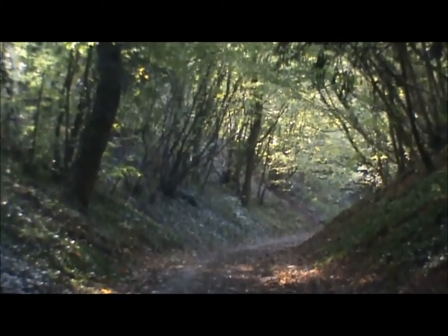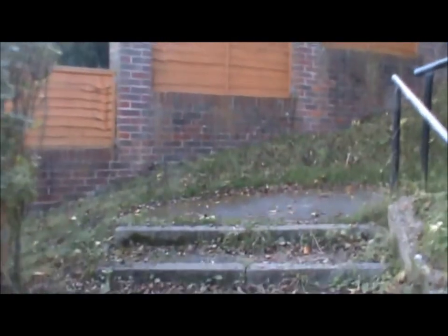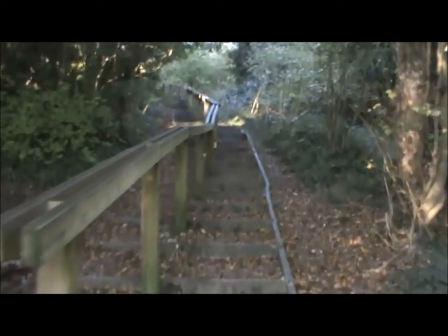Now, apparently this part that I'm passing through at the moment is home to the rare Chalkhill blue butterfly. Now, it's a bit chilly, so I don't think I'm going to be seeing any at the moment. Just have to imagine some little blue butterflies flying around. Oh, more steps.